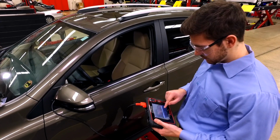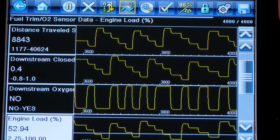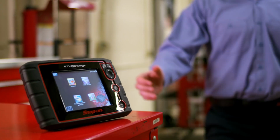I'm the first in my shop with this exclusive data trigger function. It catches the glitch, and I'm on my way to diagnosing the toughest intermittent problems. I don't wait to borrow the shop's tool. I have the power of Snap-on in my own toolbox.